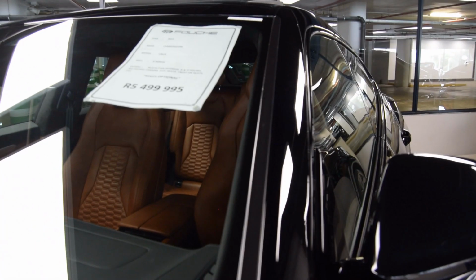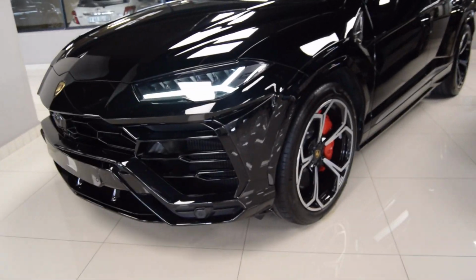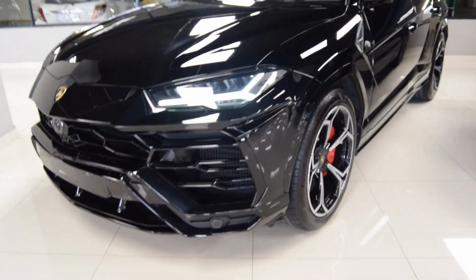The Lamborghini Urus has a 4-liter twin-turbocharged V8 with 650 horsepower, and this example has only done 8,000 kilometers, and it's yours for just 5.5 million rand. It's only done 8,000 kilometers in 1 year. Pretty decent spec. Whoa, the lights just came on. That is cool. They look good.